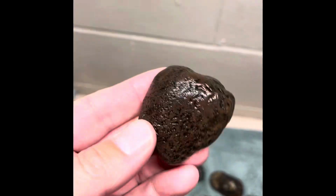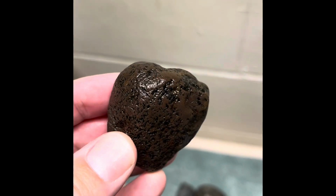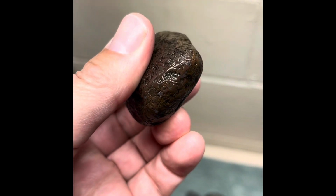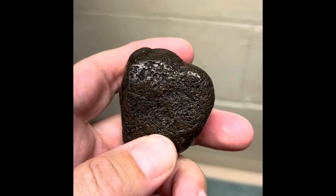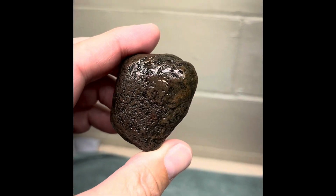Then we got this piece, which I still don't know what it is. It just looks like very pitted jasper, and then there's just a couple little quartz pockets right there, so I really don't know. If you know, let me know. It's kind of cool. I might cut it just to see what's inside of it, but I'm thinking just basalt, but I could be wrong.